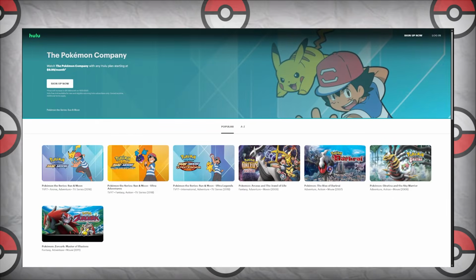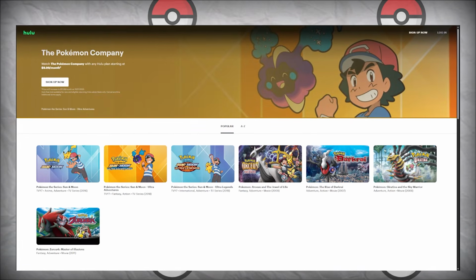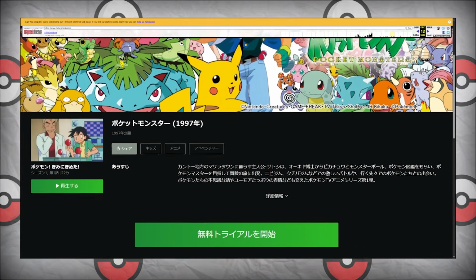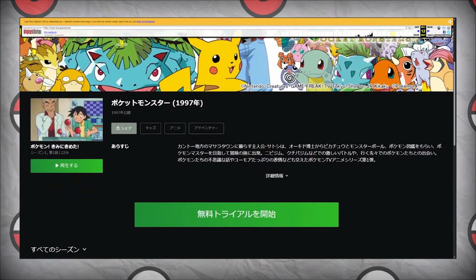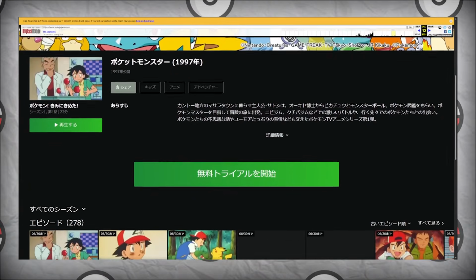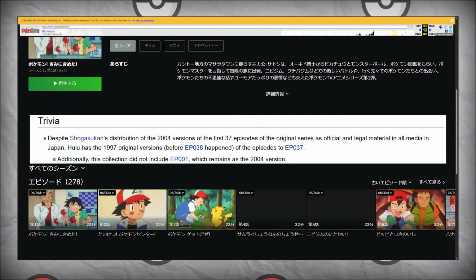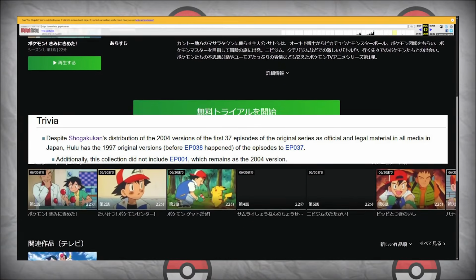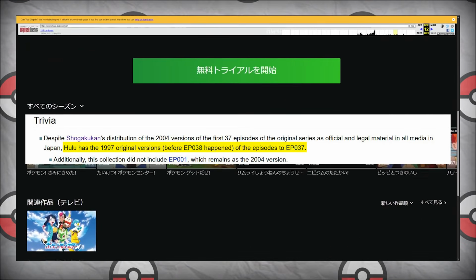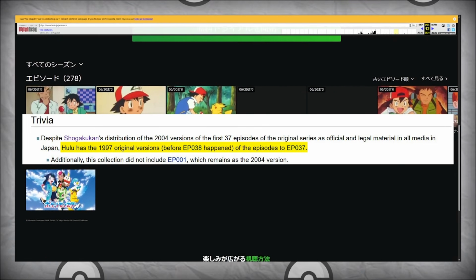After some more research, it looks like the original Pokemon series has never been available on Hulu US, which rules out the possibility of that being the source. Hulu JP or Hulu Japan did have Pocket Monsters the original series at one point, although it doesn't seem to be available anymore as of July 2025. Most sources seem to point out that Hulu Japan didn't use an edited 2004 version of the anime, which is likely the source of the KidStation version, and in fact used the original unaltered version of the 1997 version of the anime, before the Pokemon Shock incident.